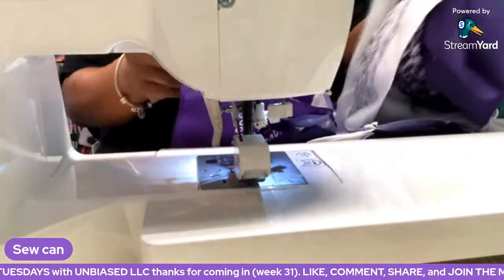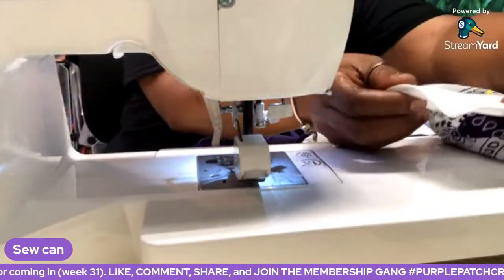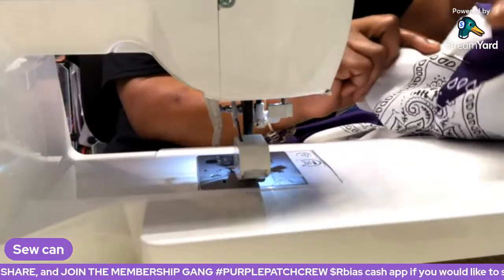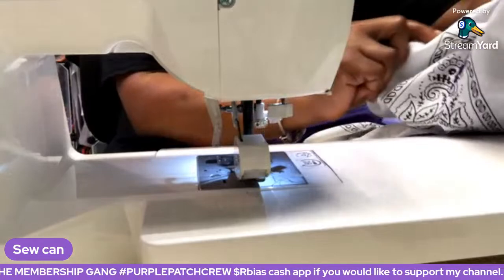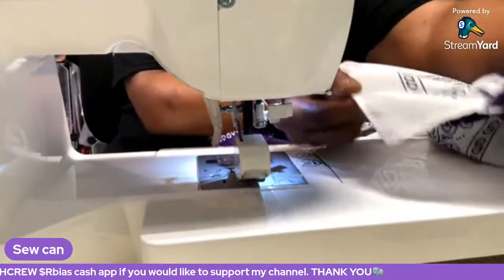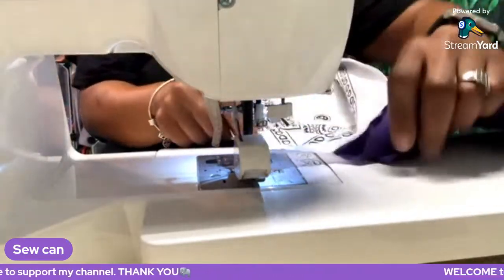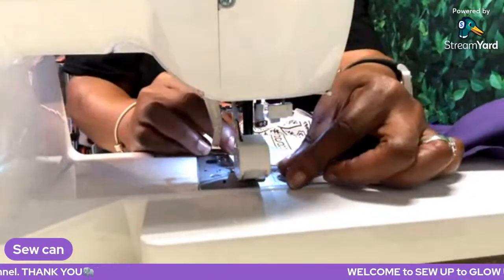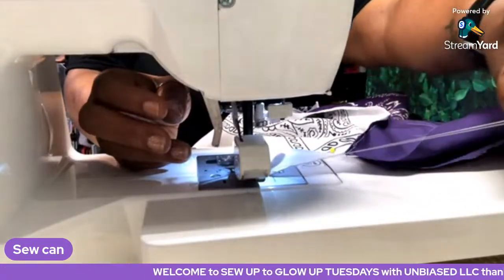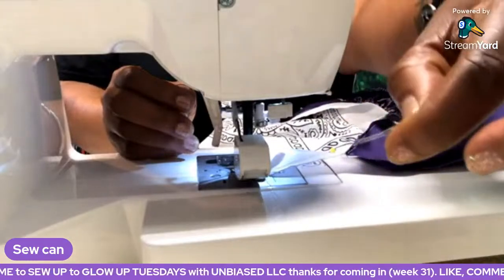Okay. So I'm going to show you guys what I'm doing. This is the top of one side of my skirt. This is the other side. I'm not going to play with this side right now. I'm just taking the top portion of my skirt at the top and I'm doing a running stitch. I'm going to pull my threads out so I have a long tail. This is how much I have over here.